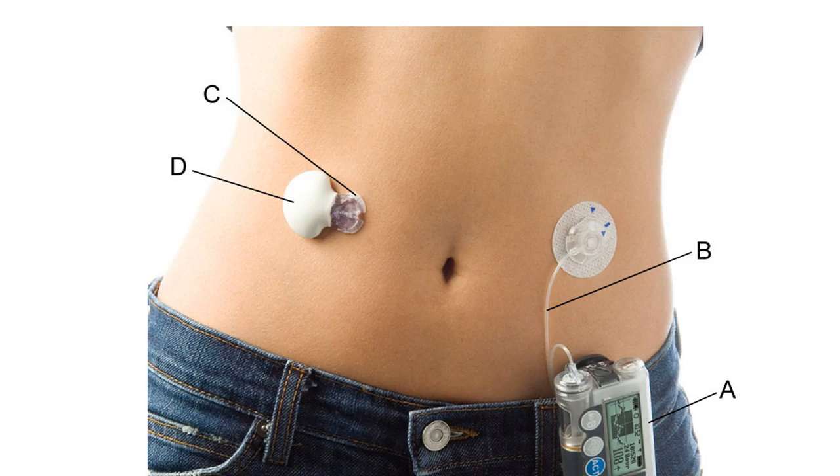C is the glucose sensor, and D is the actual data transmitter. And as you can see, that area right there, B, is probably where her insulin needle is at. But you can see that for the most part they're rather small and compact.